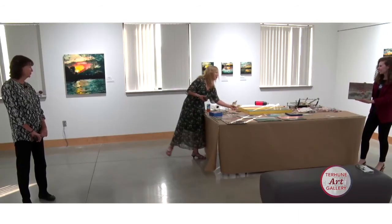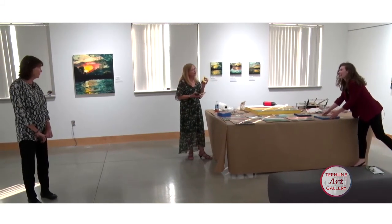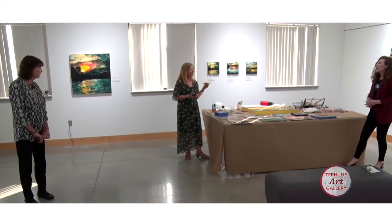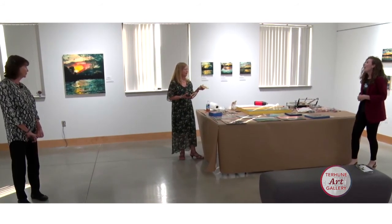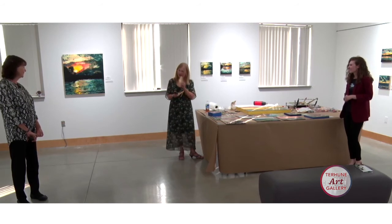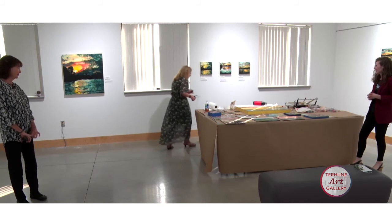Now, what you guys are going to do is, when you have a tiny canvas like this, I can put a special encaustic medium on it that'll absorb the paint. And it's so tiny, there's no flex to it, so it doesn't crack. So I've got little painting panels that I'm going to give you guys, and you're going to do some painting.